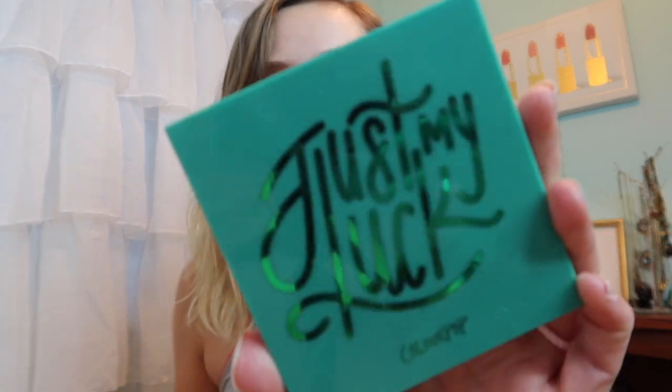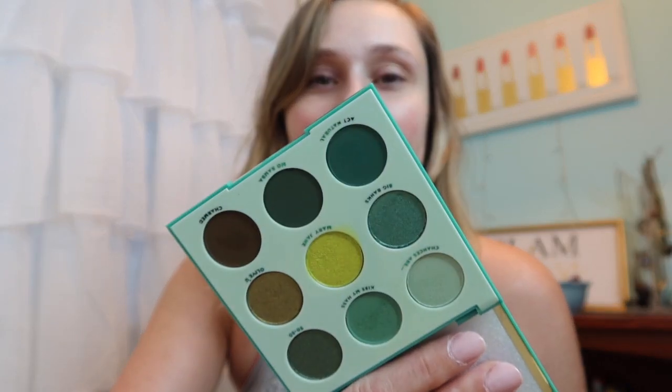I did a look and I posted it on my Instagram as well using the Just My Luck palette by ColourPop. This is an all green palette, and it was fun. It was really fun to play with color. I realized I haven't really been playing with makeup in a while. I've been using it as a tool to get ready and not really as a moment to be creative and have fun. So this palette really brought that back for me, and I really loved it.